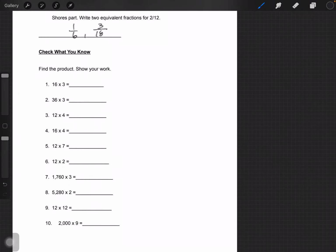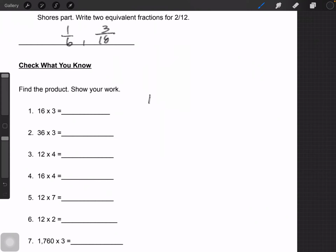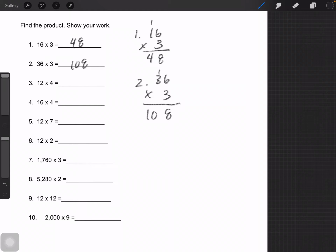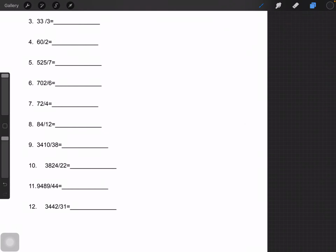Check what you know: find the product, and show your work. I'll just do a few. 16 times 3, and you get 48. How about let's do another one. Number 2, that's 10. Number 3, you should know off the top of your head. Number 4, let's do that one. 24 times 6. Okay. The rest you can do on your own.